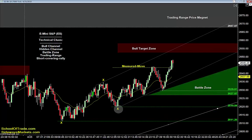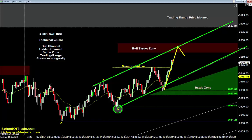Let's move this a little bit lower here. What I've done is projected what I call my bull target zone. Because we've blown right through that measured move, I'm expecting buyers to be hunting for this 26.55, 26.56 area waiting overhead. I'm anticipating this, so bear with me. If we end up rising higher here and pulling back, I'm going to take that high, connect it, and anchor it to that low, and that becomes a much steeper channel.